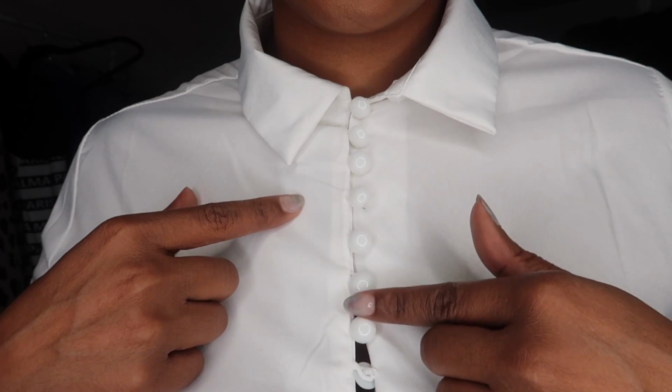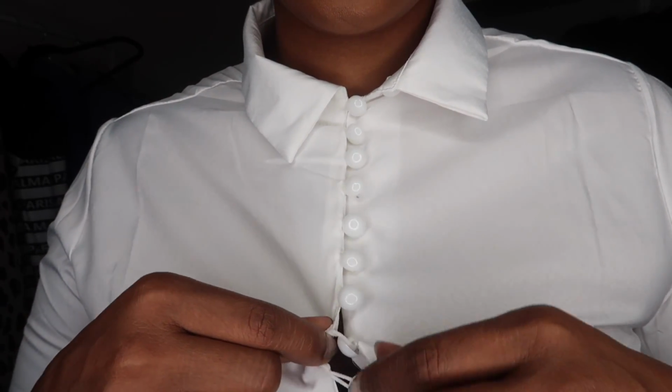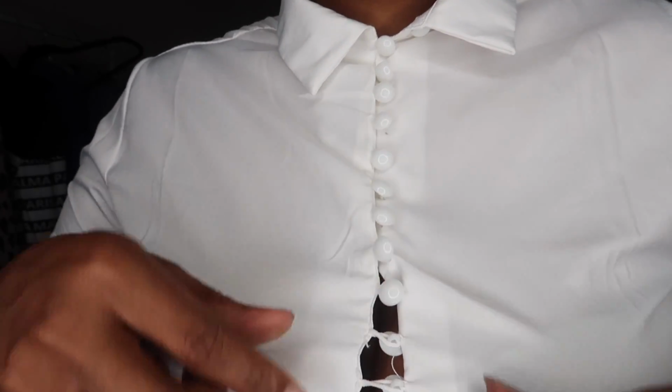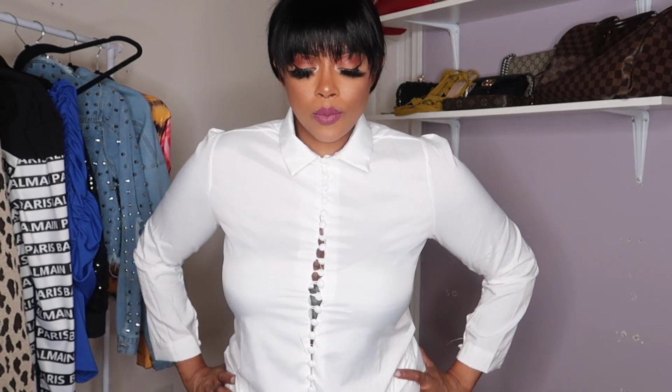It's very structured, very clean. I love that these are individual buttons, so you do have to button it all the way down. But now that I see how it's worn on the website, I can definitely see me wearing this tucked in high waist jeans or high waist pants or even a high waist skirt. So I definitely would have it unbuttoned, but this one does look much like the picture and it's really cute and I would recommend it.